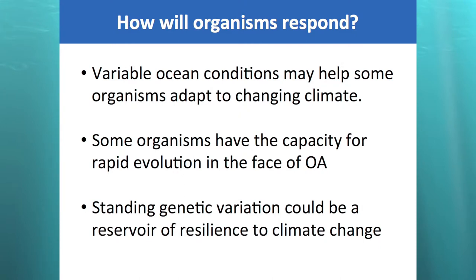And I don't have time to go through all of our data, and you probably don't want me to, so I'm just going to summarize the three bullet points here of what we've been finding. The first is that the variability in the ocean conditions may actually be beneficial to some organisms to help them adapt to a changing climate, because they're used to seeing these big swings in pH. That has actually primed their genes to be able to adapt.